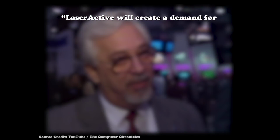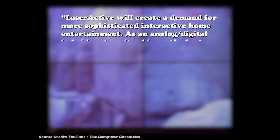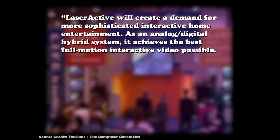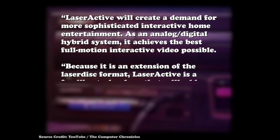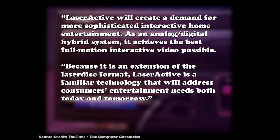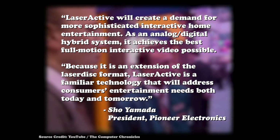LaserActive will create a demand for more sophisticated interactive home entertainment. As an analog-digital hybrid system, it achieves the best full-motion interactive video possible. Because it is an extension of the Laserdisc format, LaserActive is a familiar technology that will address consumers' entertainment needs both today and tomorrow. Sho Yamada, President of Pioneer Electronics.